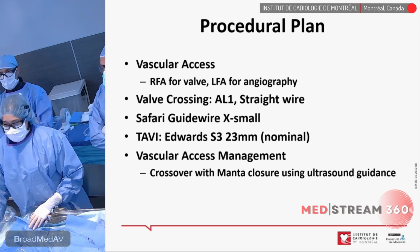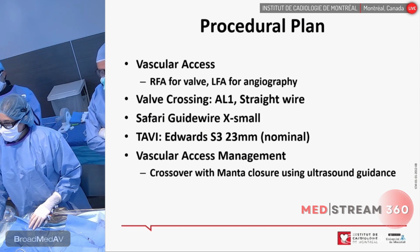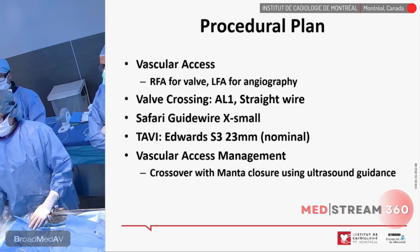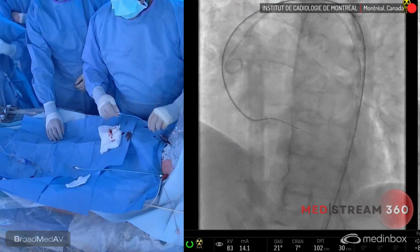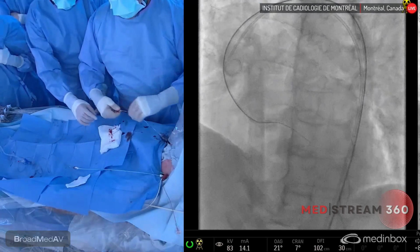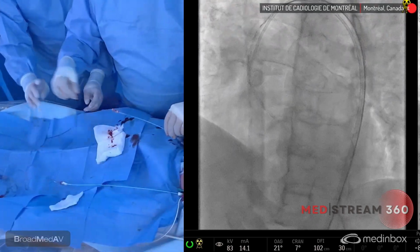The main access will be the right femoral artery. We are going to cross the valve right away with Raul and put a Safari wire, extra small Safari wire. You can see the valve leaflets themselves are quite calcified. So here you see the challenge of trying to get this catheter to go through that very calcified valve. The wire is through. So we have bilateral femoral access.